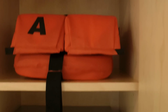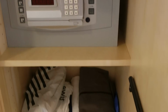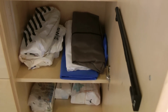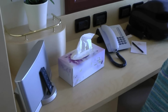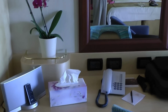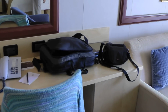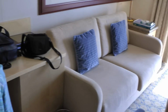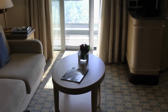Here are the life jackets in case the captain does something silly, and underneath there's a safe with quite a simple mechanism, and we found it absolutely adequate with plenty of space for all our documents and valuables. There's a desk here with several different types of power points, so you may need to bring along some adapters just in case. And if you want to get online, there's Wi-Fi in the suite. It's not the fastest I've ever come across, but it's no worse than it is on any other cruise ship.